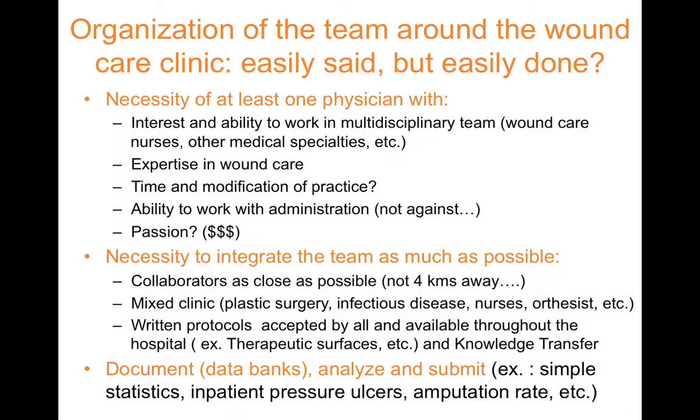You have also to document, so you have to build data banks. You have to analyze these data banks and submit them to the administration. You have to prove that you're doing something by working with these chronic wound patients. So you have to get simple statistics, for example inpatient pressure ulcers, amputation rate, and so on.